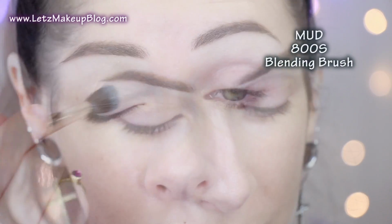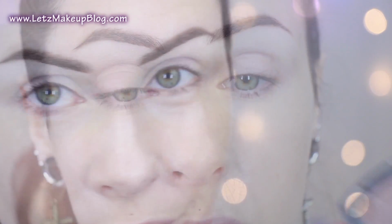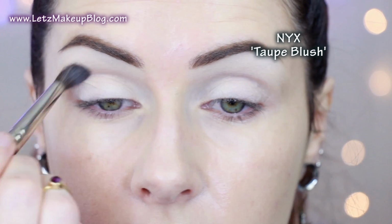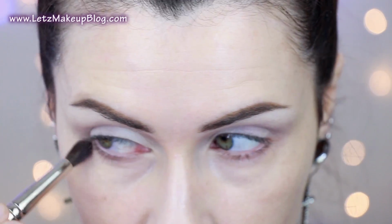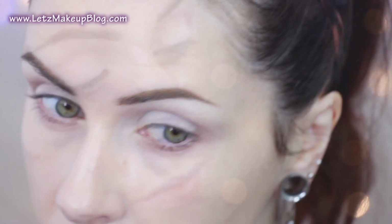Next, I switched to a MUD blending brush. This is the softest brush ever. It's number 800S, and I washed that same color over my lids before switching over to the Taupe Blush by NYX and using this to give a little bit of light definition to my crease. I didn't want anything heavy at all over the eyelids. I did apply a tiny bit of this underneath the lower lash line as well, just to start adding a little bit of shade.